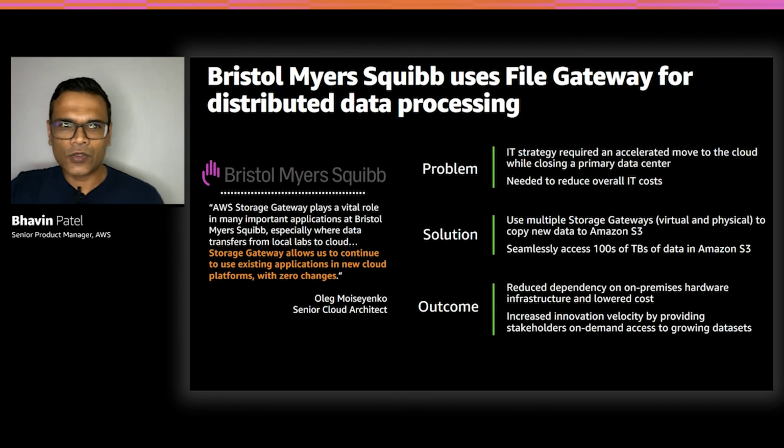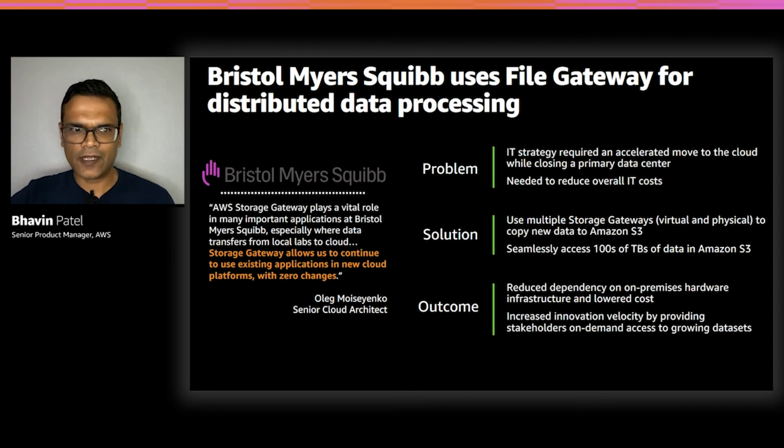Now, on to a customer who uses File Gateway for this use case. We have a customer, Bristol Myers Squibb, who is in the business of developing and discovering innovative medicines to cure diseases. Their IT team had a mandate to reduce overall IT costs and shift to cloud. The cloud as such is the most convenient place for the company to integrate and analyze the huge, often petabyte scale data sets. However, the scientific instruments used to collect genomics and clinical data cannot be moved to the cloud.